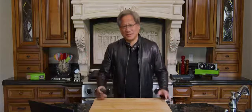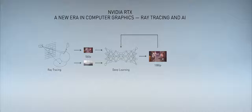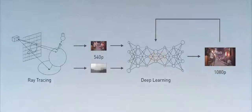And over the last 3 years, we've been piling onto this technology to solve the last missing piece of the puzzle. We use ray tracing in our programmable shaders and the fastest possible GPUs we could make to generate a relatively low resolution image. And in this particular case, 540p, not even anti-aliased. It also generates, along with it, a motion vector, where the pixel is and where it's traveling. That goes into an artificial intelligence network, which tries to synthesize a higher resolution image.